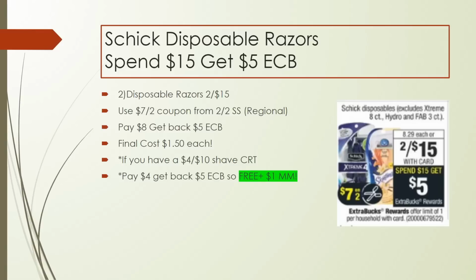There is a $7 off of 2 coupon coming in the February 2nd Smart Source insert. I put that as regional, and the reason why I did that is because when I looked online at the insert previews, I didn't see that coupon listed in the Smart Source or the Retail Me Not insert. But as you can see right here from the ad, it's showing scissors, which means it's coming in some of the Sunday papers. So make sure you guys check your Sunday papers, see if you are one of the lucky regions to get that high value coupon. With that, you'll pay $8 out of pocket, get back a $5 extra buck.